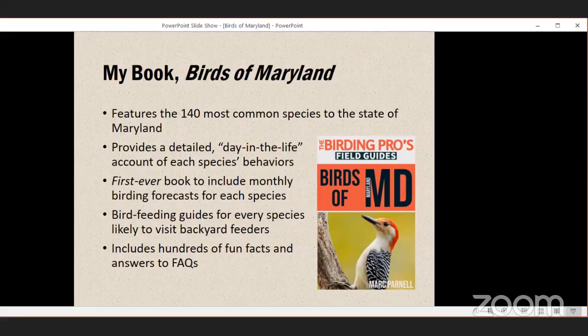Or if you're just double checking an observation, you think maybe I saw this species outside. Maybe I saw a gray catbird, when in reality it was December and gray catbirds typically aren't quite as much in Maryland at that time of year. So it's a nice double check reference.